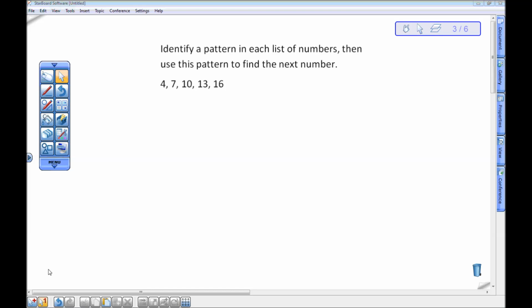Let's look at a couple of patterns and use inductive reasoning to see if we can figure out what should be next. Now, it seems like this is deductive reasoning, right? Because we're looking at it, we're like, oh, this is what has to be next. But in any pattern, all we can do is guess and hope that we're thinking the same pattern that someone else is.